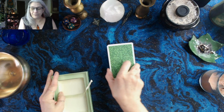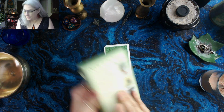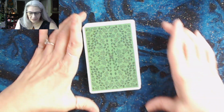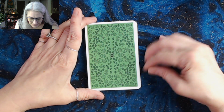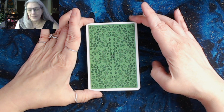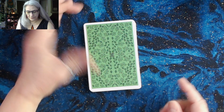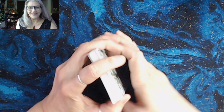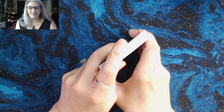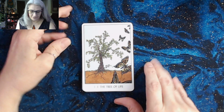So, backs, we've got a little inset for the deck. The back is just a beautiful little melange of leaves. U.S. Games copyright is down in each corner here. They're making it very hard to see, which is nice. Very covert, I guess I should say.